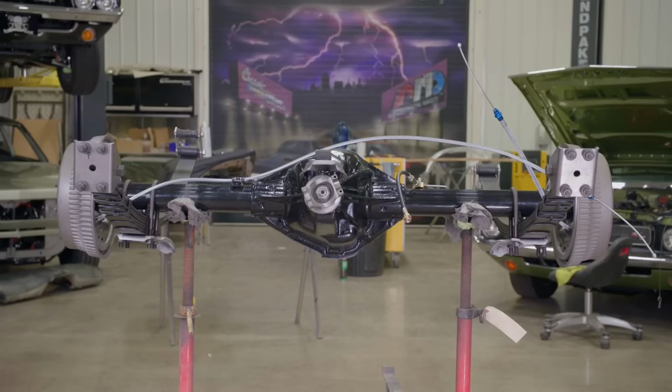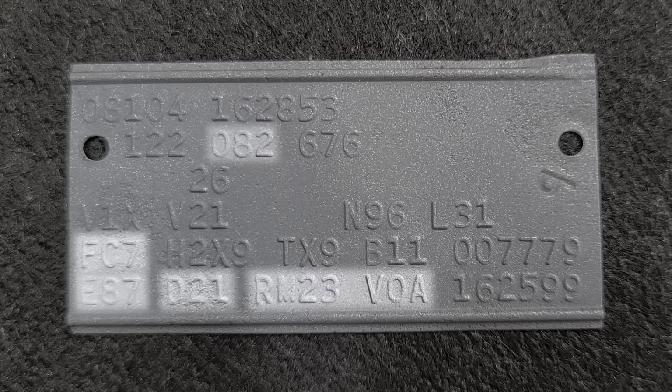The first thing that's going to go in is the 3.54 Dana rear axle, which is part of the what sales code? A33. It's okay. Thank you.